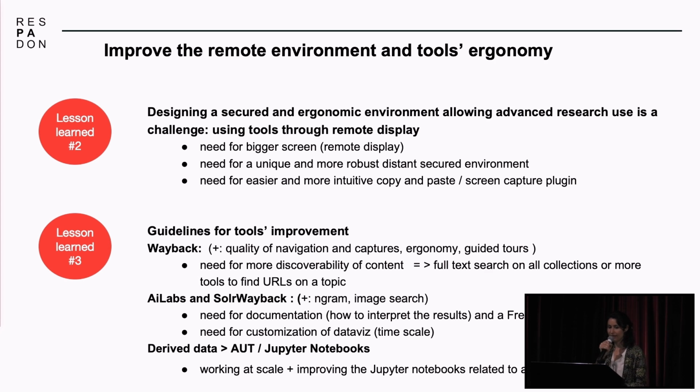And regarding the derived data that we generated with the Archives Unleashed Toolkit and the Jupyter notebooks we offered, testers wanted to work at scale on the collection, which was not possible, especially with full text. And they also wanted more in-depth use cases regarding the 2002 collection.